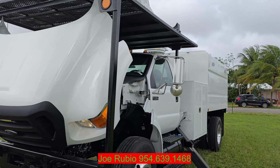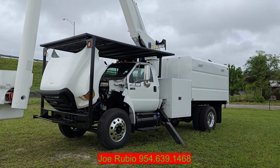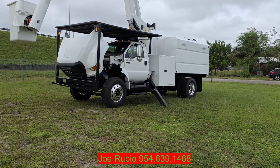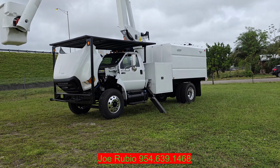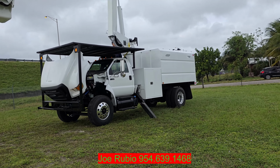Again, give us a call. The number's going to be listed on the bottom of the screen, 954-639-1468, American Trucks and Equipment. If you're looking for this one, or you're looking for multiple, if this is not the exact truck you're looking for, give us a call. We might have it in stock, more so probably will have it in stock or coming available.